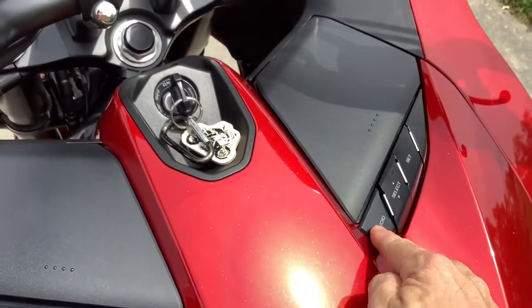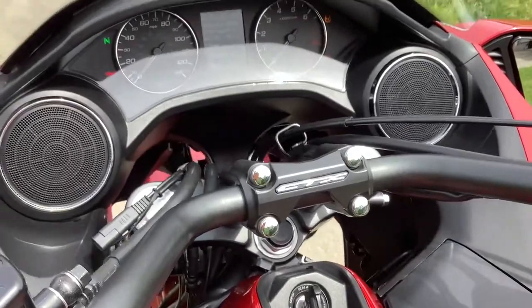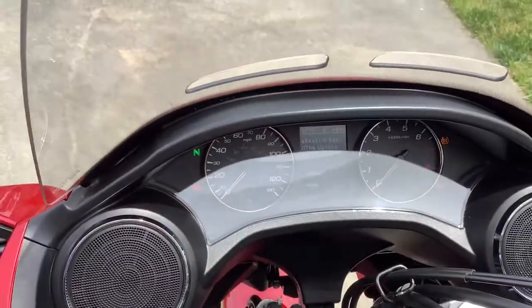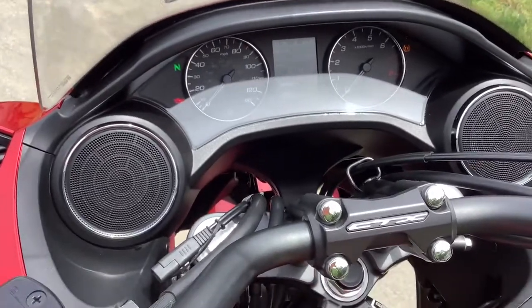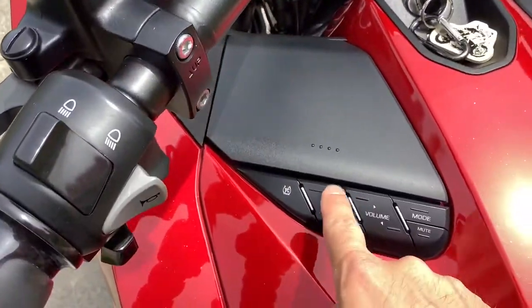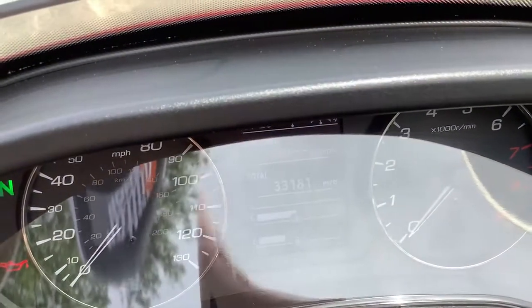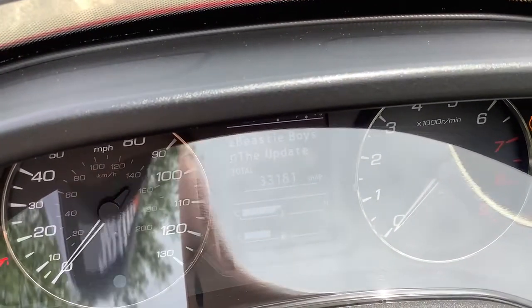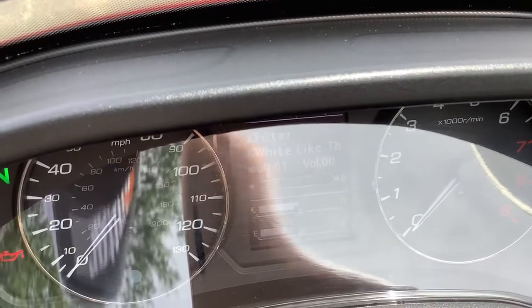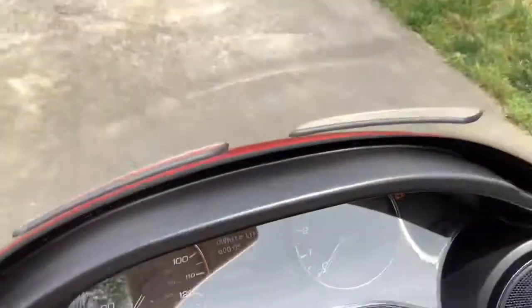Here's the audio button. Go ahead and push that. The stereo should turn on. Uh-oh, I don't want to have any issues with that. But anyway, I'm listening to Beastie Boys. Music works well. And you have the ability to change the track. So you'll see up here, hopefully it'll show in my little video, I'm showing Beastie Boys. And when I hit the track button, it'll go to another song. And here's the filter. And of course, it lets you play all that.